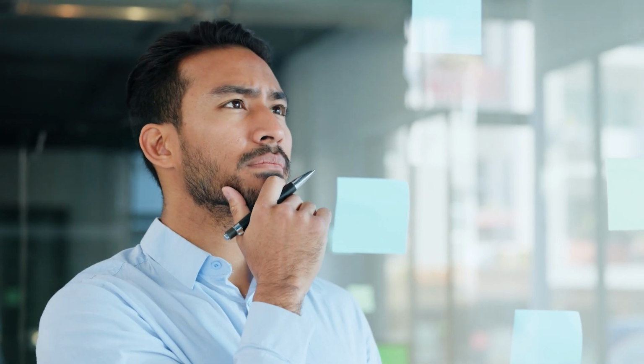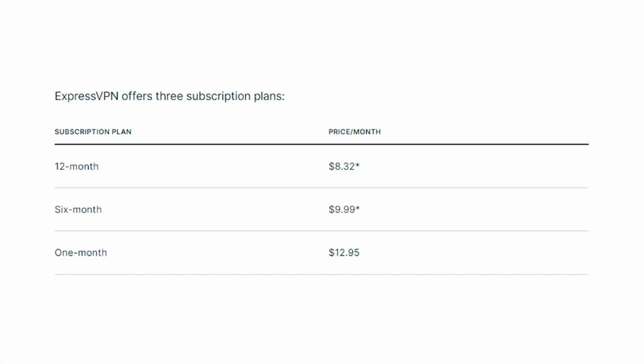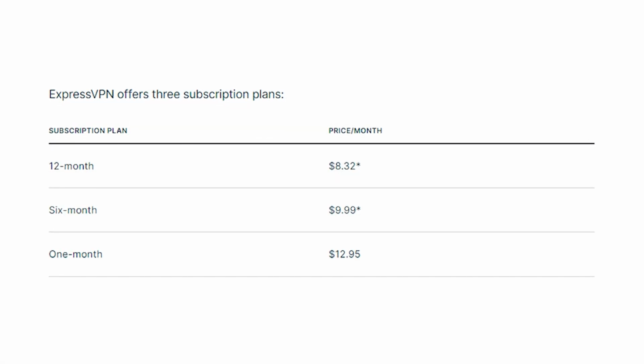And to help you figure out which plan you should go for, generally, you want to go for the long-term plans with VPNs, and I'll explain why. So for example, ExpressVPN gives you 3 plans to choose from. There's a month at a time plan for $12.95 per month, a 6-month plan for $10 per month, or a 12-month plan for $8.32 per month.